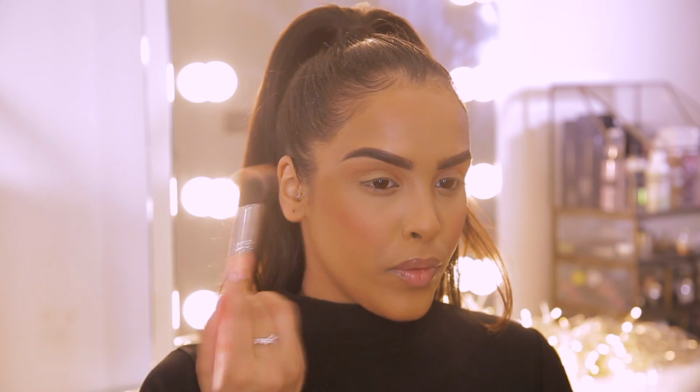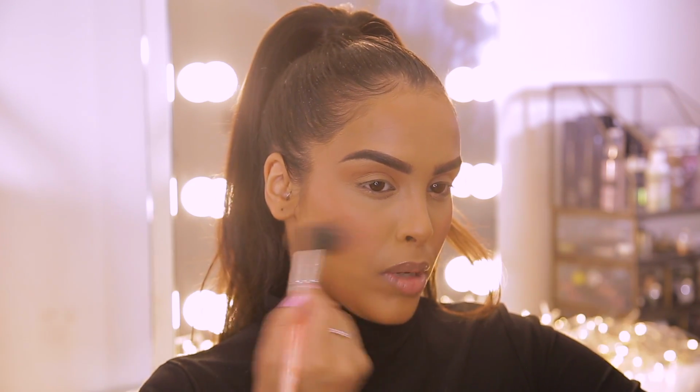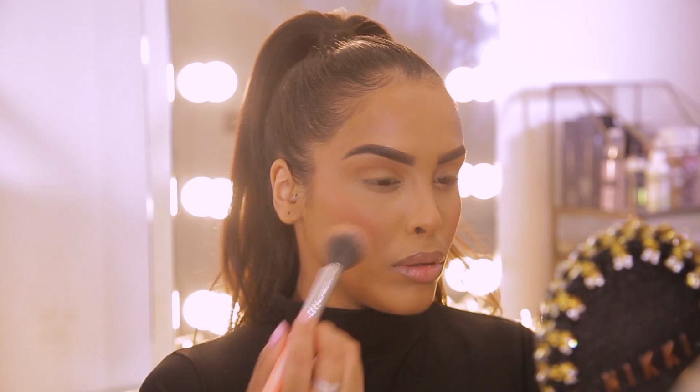Now, don't worry if you feel like you've gone a bit too ham on the blusher. It's not showing up too much on camera, but in real life I can see it a little bit more than what I can see in the photo. We are going to be doing a buffing technique afterwards, so you can get away with going a little bit stronger right now, and then it will get muted down.